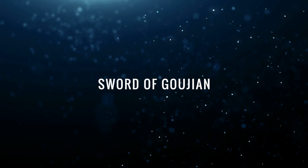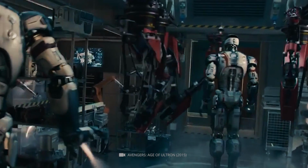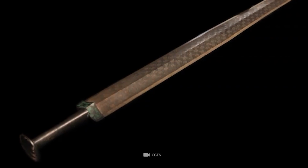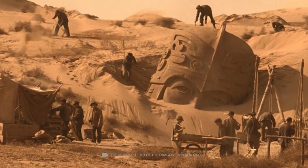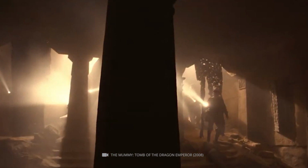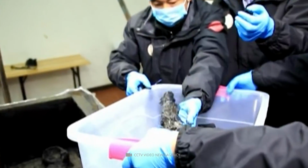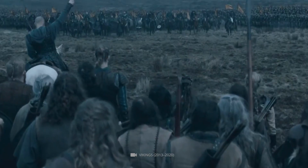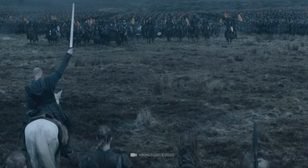Sword of Goujian. As briefly mentioned at the beginning, today's technologies are by no means made for eternity. The breathtaking find of the Goujian sword shows that sustainability was still very important in ancient times. Recovered from a Chinese tomb in 1965, the bronze sword is still in excellent condition, despite having spent the last 2,000 years in the wet ground. Based on the inscriptions, it's certain that this was once the weapon of a powerful king.